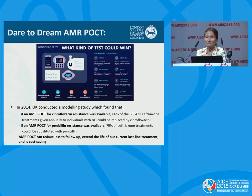And so finally, the Dare to Dream scenario. If we were able to have a rapid test that could be done at the physician's office to identify gonorrhea, but not only the pathogen, but also either susceptibility or genetic markers, then in the UK, in 2014, they conducted a survey to see how many of the GC isolates that they have are still susceptible to penicillin and ciprofloxacin. And what they found was that if such a rapid test were available, then 66% of the current treatments with ceftriaxone could then be switched to ciprofloxacin. And 79% of those treatments can be substituted with penicillin.